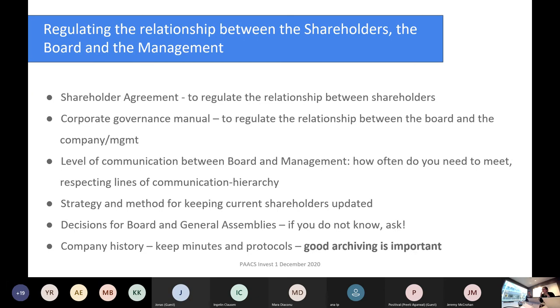The decisions for the board and the decisions for the general assemblies, this is something that can get a little bit confusing. If you want to change your bylaws, articles of association, is that a board decision? Is that a general assembly? Well, it's a general assembly decision, but it's not obvious. So these are things that if you don't know, you need to ask. But perhaps you, Camilla, you've probably seen some of these issues popping up.